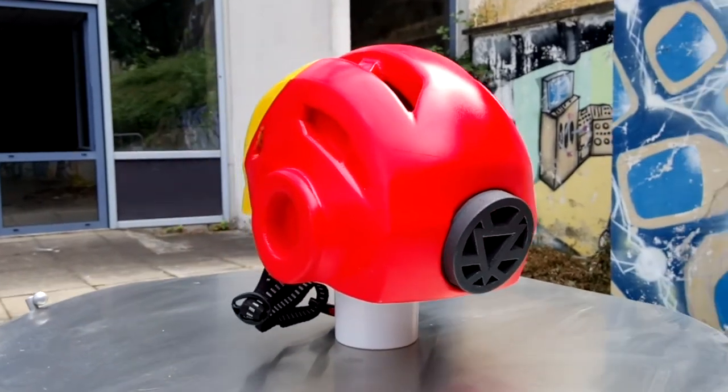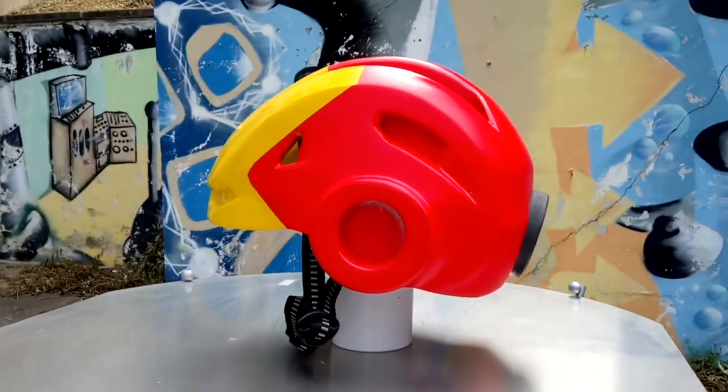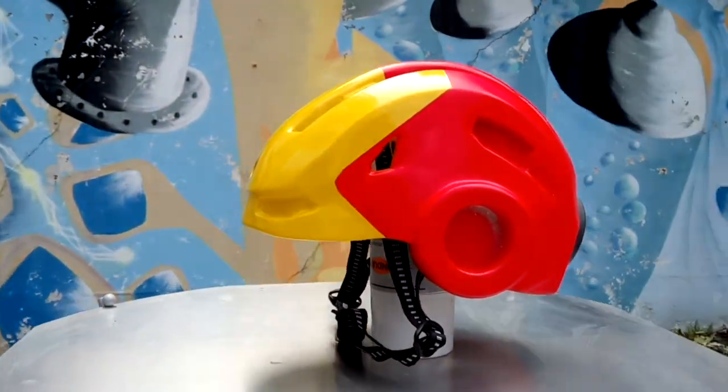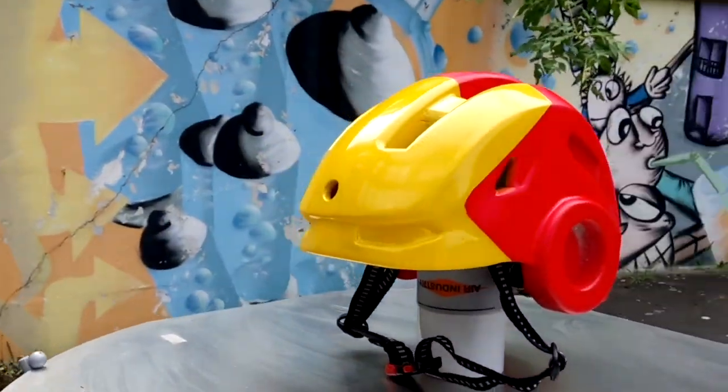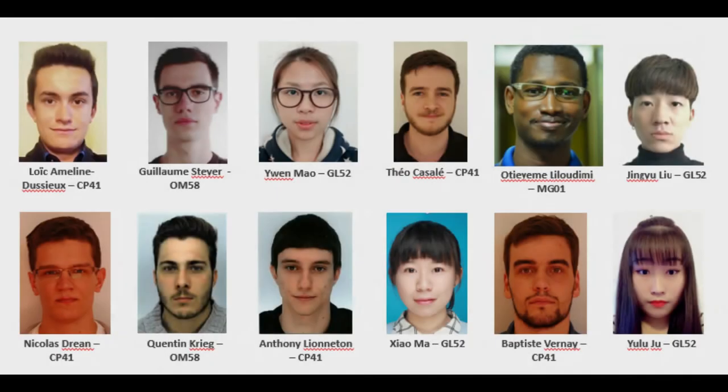To make this helmet real, we used a milling process. Thus, we obtain the final model. eHelmet, the helmet of the future to protect your children.